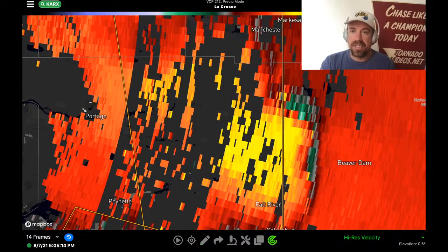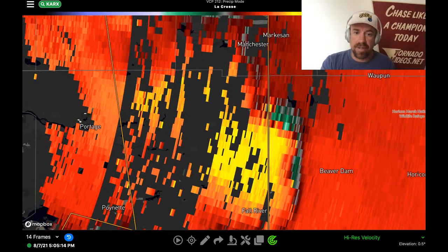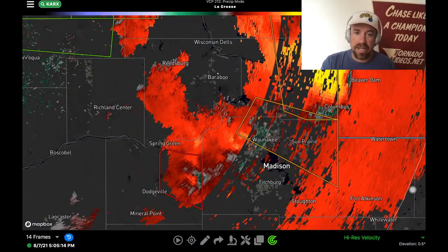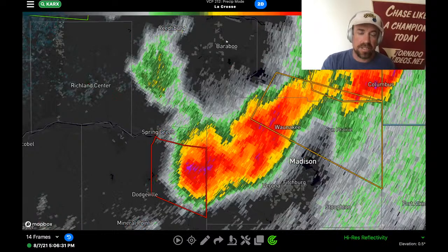And I just got a message from Vince. He said it's totally undercut. That confirms our thoughts for that. So even though there is a tornado warning along that southern edge, and that is a tornadic supercell, it did produce a tornado out near Boscobel.